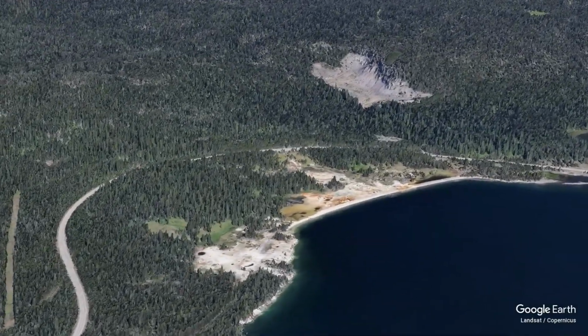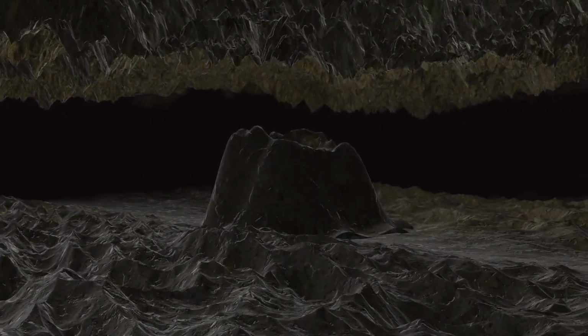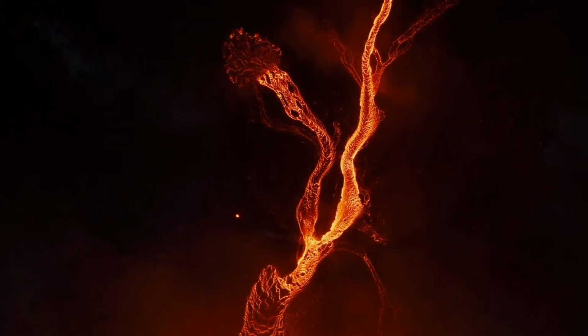So the bad news is, another eruption like this could happen. The supervolcano beneath Yellowstone National Park has been sleeping for nearly 70,000 years. But if it wakes up, it would be many times more catastrophic than the eruption of Mount St. Helens in 1980.